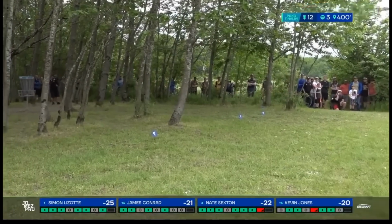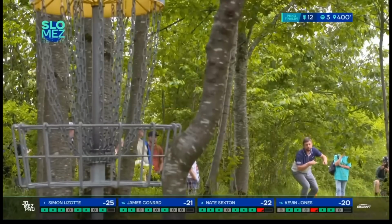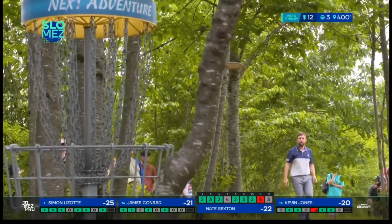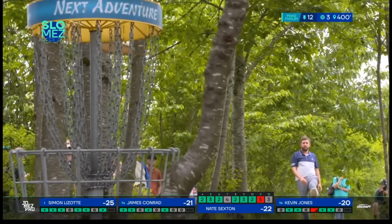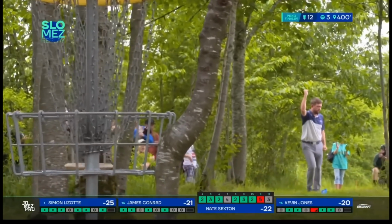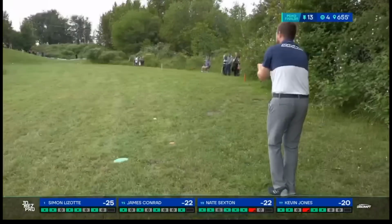This is where Kevin got his first par of the round in round two. And look at you! I'm getting up near that band. Keep this up, man. Look at how much this misses the band. Hey, it hits it! That's getting awesome. Oh, the triumphant fist pump.